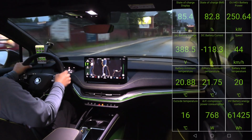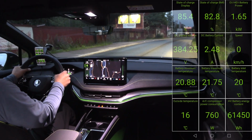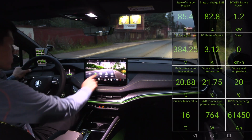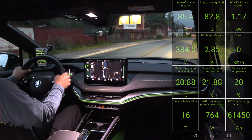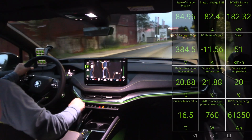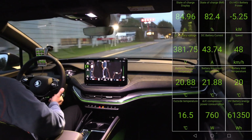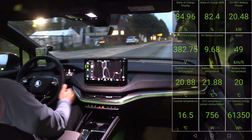Let me do a little launch. But the launch is kind of slow. Okay. Mode, Sport. Okay. Well, that wasn't... Okay, it's not a sports car. It's a fairly quick family car. Yeah, that's right. So, what is the consumption, by the way?